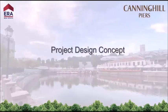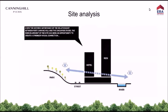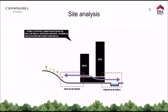Project design concept, right? If you realize, we have this park towards our left and we have the river to our right. So what the developer did, when doing the site analysis, is to integrate the park and river into the tall podium that we have at Canninghill Piers. They integrate the park into the podium and also the podium into the public area, whereby in the future this will be the promenade area. There will be no cars at all. Later, I'll show you another perspective.